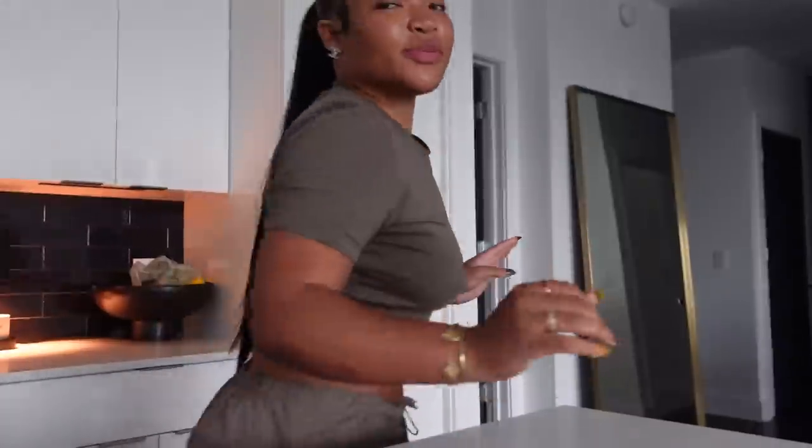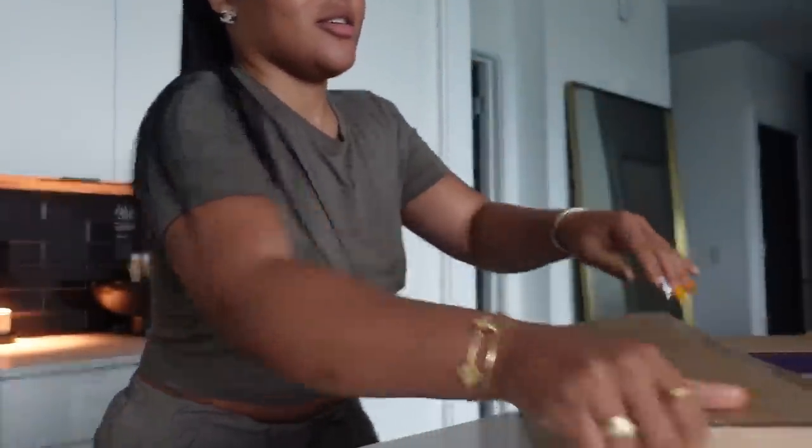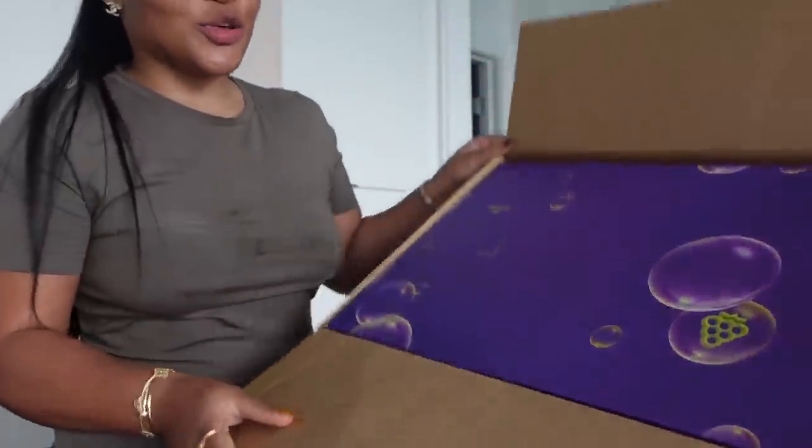Y'all, so I just got home and Poppy sent me a package. So let's open her up. And it's pretty heavy too. All right, y'all, let's see what it's giving. Ooh, it's an official, cute PR box.